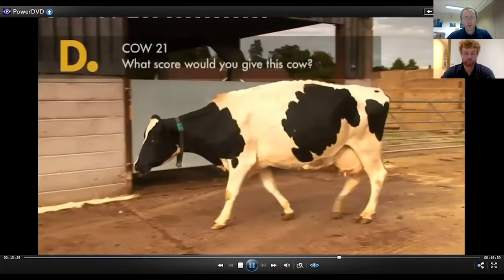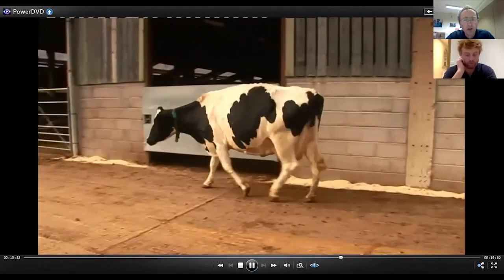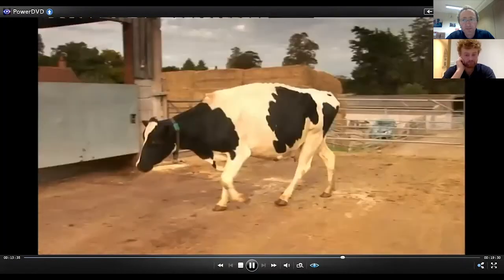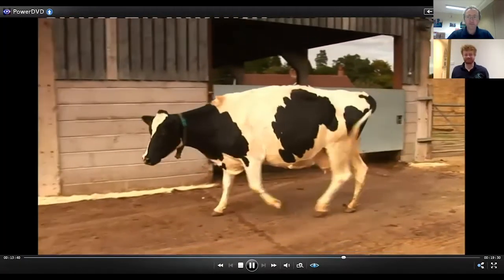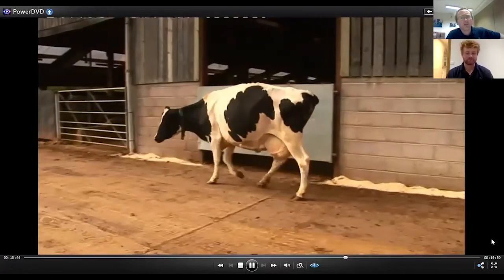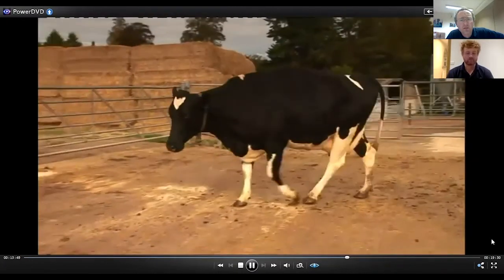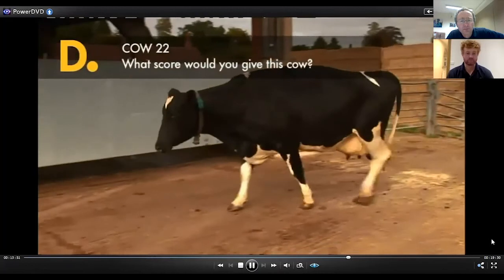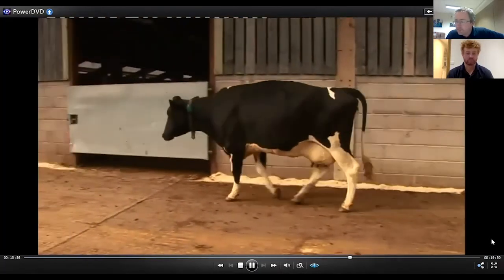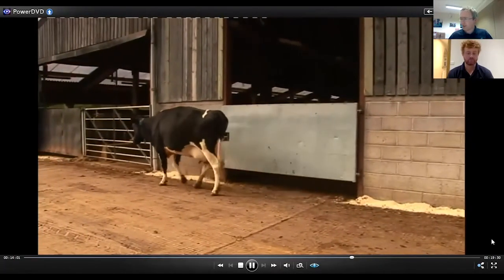Okay, so it's going to be the first cow. It says 21, but let's just go cows 1 to 10. And I expect James to get all these right. You're just looking really for, if you think it's lame, which leg. If you think it's imperfect, that's a score 1. If it's perfect, score 0. And if you think a cow is lame on more than one leg, feel free to write it down.